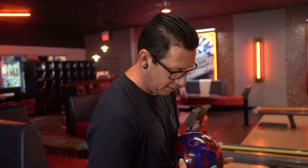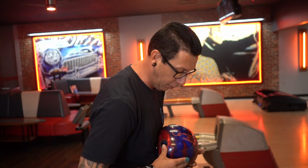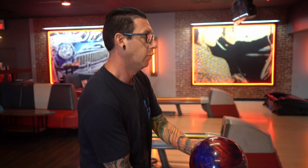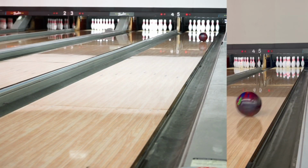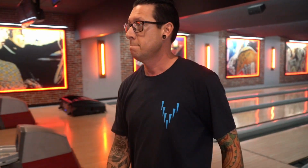Crazy. I know, giving it to a lefty. Can you believe me? It's unbelievable. Yeah, him and DJ both have phenomenal physical games. They make very few mistakes in their approaches, and it goes to show that's why they're so good. Hopefully one day I can throw it like them. That'd make me happy. With the right hand, of course.